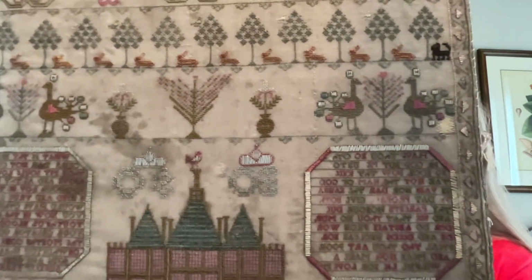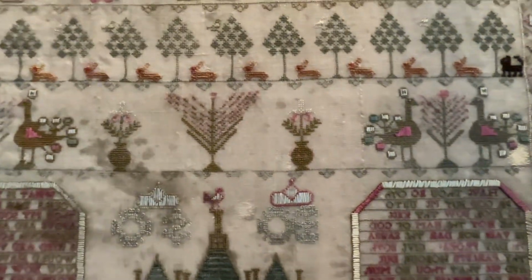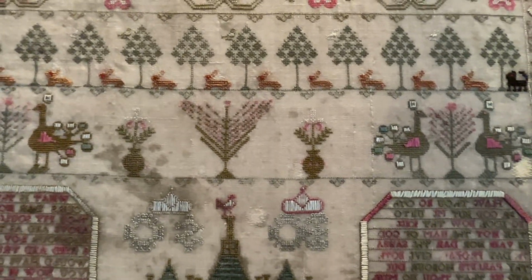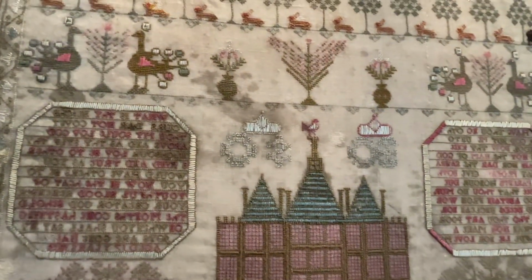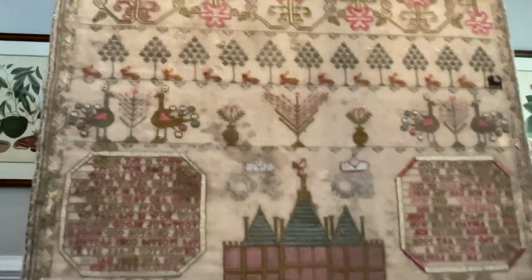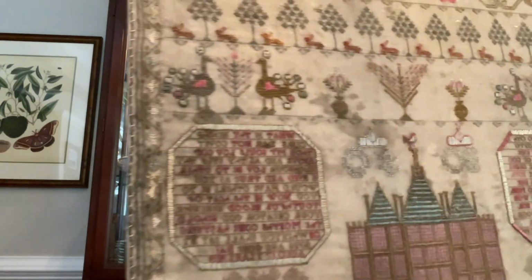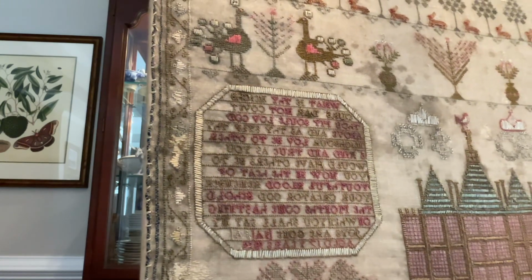There you have the single flower in a vase. It had pink handles, but they're gone. But that is a Scottish identification clue. Let's see, you see initials with curlicues around them. And here we have the 10 Commandments in cartouches, just like on the other samplers in the book.